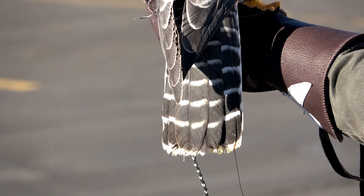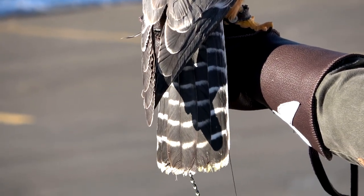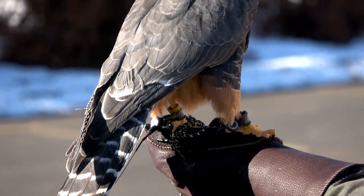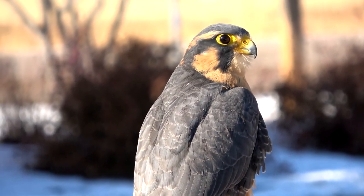And it's different. It's very different. Like, you look at the tail of an Aplomado falcon, and it's not stripes. It's big, huge bands. And by size, an Aplomado is very similar in size and weight to a Cooper's hawk. Of course, the dimensions are different, but the lifestyle is also much closer to that of an accipiter.